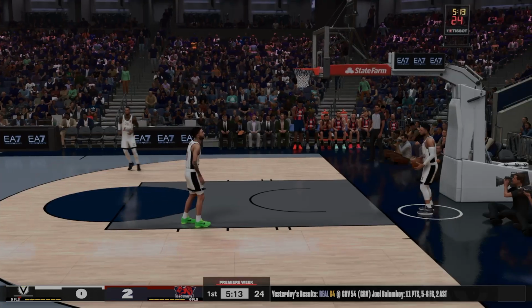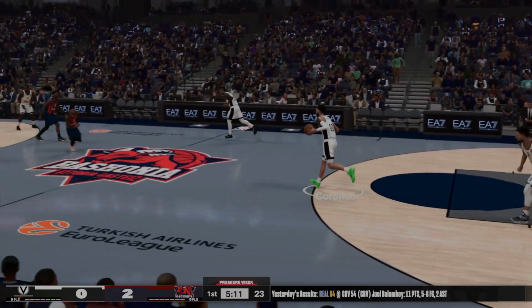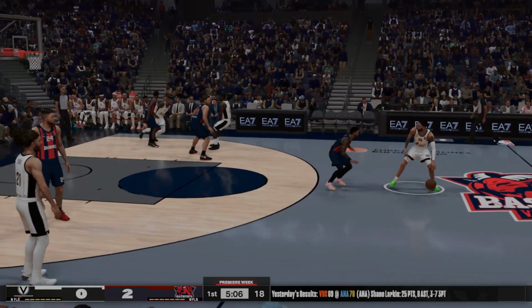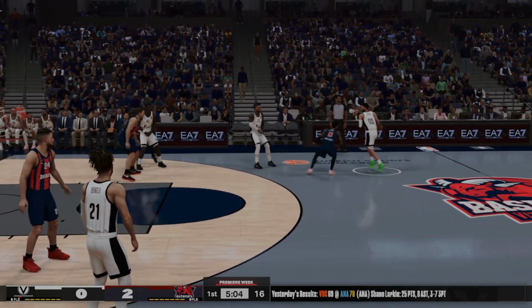Always feels good getting that first one in the bank. And will that get him rolling? Will it get his team rolling? This should be an interesting night. Here's Courtney.